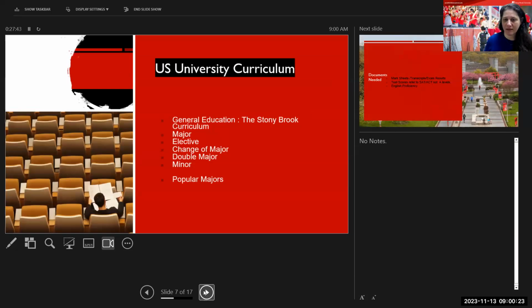I want to shift for a moment and talk a little bit about the US curriculum, because a little tip is that it is very different than most curriculums outside of the US. In the US, I mentioned before, there's a lot of flexibility. That's because in the US, students will choose a major, but they also will have the opportunity to take many other courses, which is at most schools known as a general education curriculum. At Stony Brook, we call that the Stony Brook curriculum, as well as elective classes.